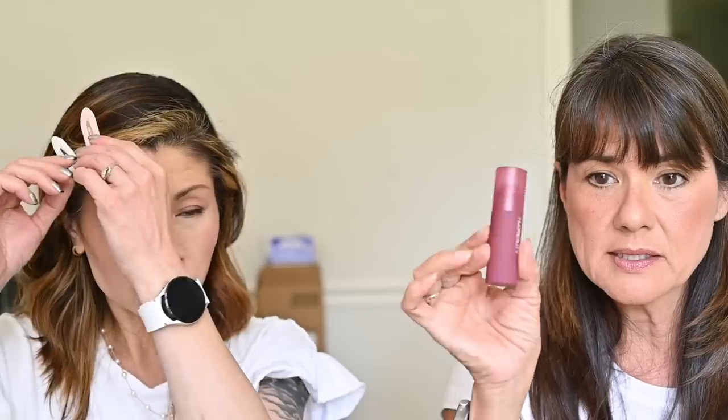It's beautiful. Love this primer, the Danessa Myricks. And the gloss is fantastic. But I think my favorite is going to be the boy brow. Yeah, and brows are important. They frame your eyes. I'm still thinking I'm really digging this blush. Yeah, it's beautiful.